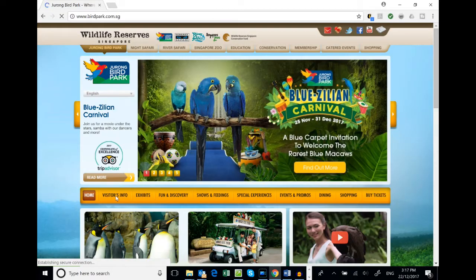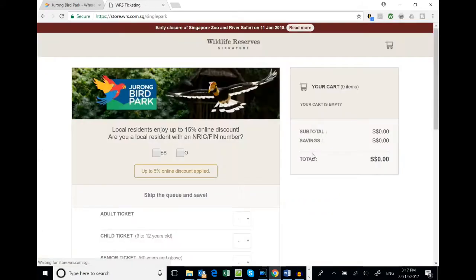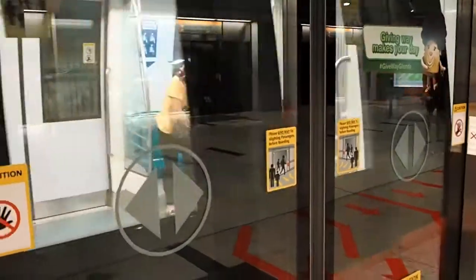Buy tickets online to save time queuing at the site. It's 29 Singaporean dollars for an adult and 19 Singaporean dollars for kids. Head on over to the park.